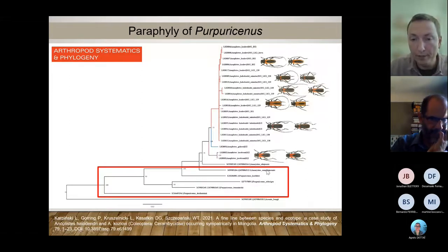However, further molecular study needs to be conducted, because if we use more Purpuricenus species representing all these morphologically different species groups, it is possible that the genus will be recovered as polyphyletic, not paraphyletic.